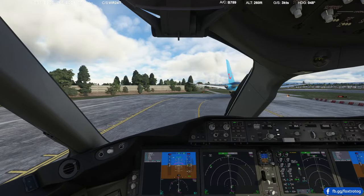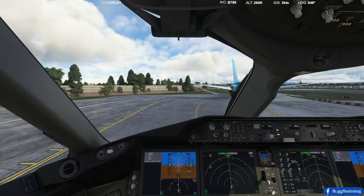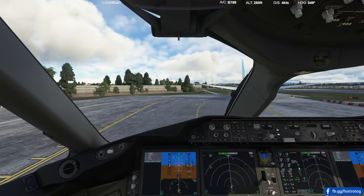Virgin C4 Tango, short delay in number 2. Virgin C4 Tango acknowledged.